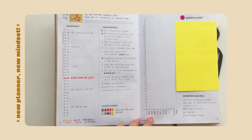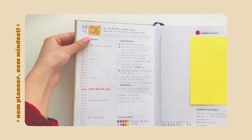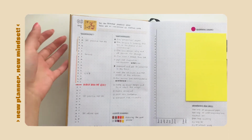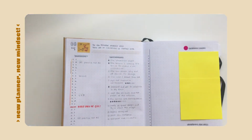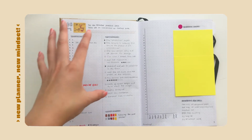Let's come back to here. Here is my 2 column spread, one is called scheduled, one is called unscheduled. Here it just has my basic tasks throughout the whole month, so I can have a bird's eye view of what I'm going to do. However, the details or more miscellaneous stuff will be on my Apple calendar because it's digital and it's easier to manage. This one is just here to remind myself what I need to do.